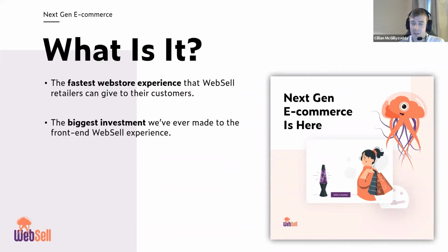It's the biggest investment we've ever made to the front end WebSell experience. It's a project that I've been working on for 2 years, and it's a new approach that we needed to develop when Google announced new core web vitals and how key they would be in ranking websites going forward. So this is a reimagining of those web stores to give you better organic rankings, more traffic, and better sales as a result.